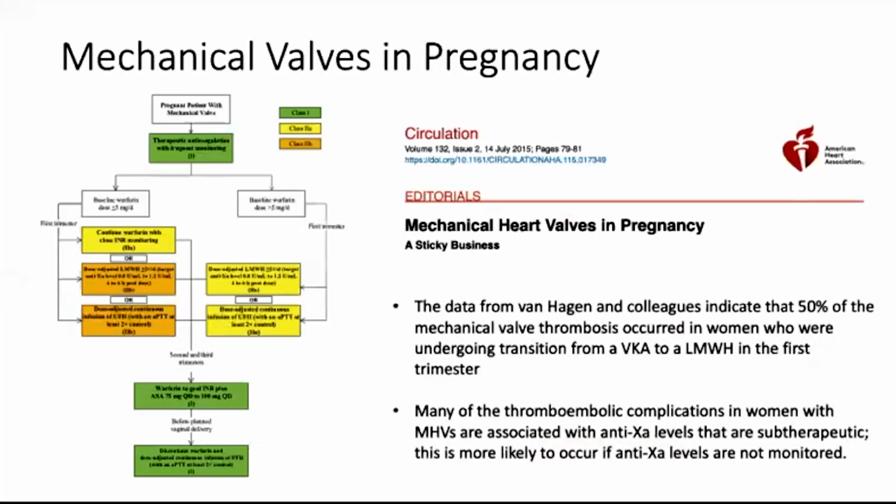So women with mechanical heart valves have a high risk of adverse maternal and fetal outcomes. The gold standard for anticoagulation in the setting of mechanical valves is warfarin, and the risk of developing embryopathies secondary to warfarin during pregnancy is dose dependent and is usually the highest during the first trimester. As per the European guidelines and the American guidelines, if the mother is on less than 5 milligrams of warfarin, there is a class 2A recommendation to continue that dose in the first trimester. Otherwise, if the patient is on greater than 5 milligrams of warfarin, it's recommended to switch to either low molecular weight heparin or unfractionated heparin.